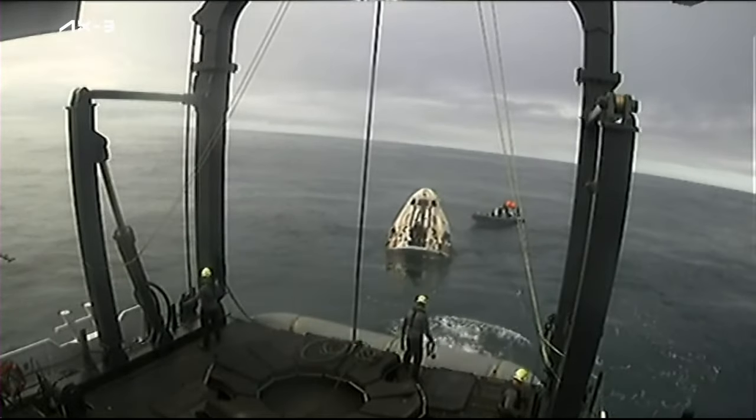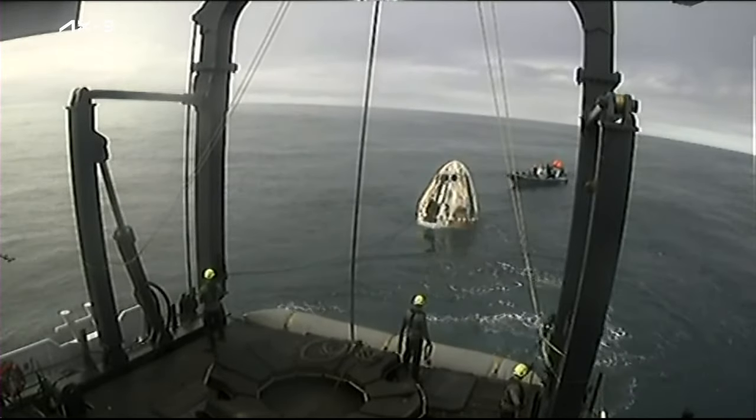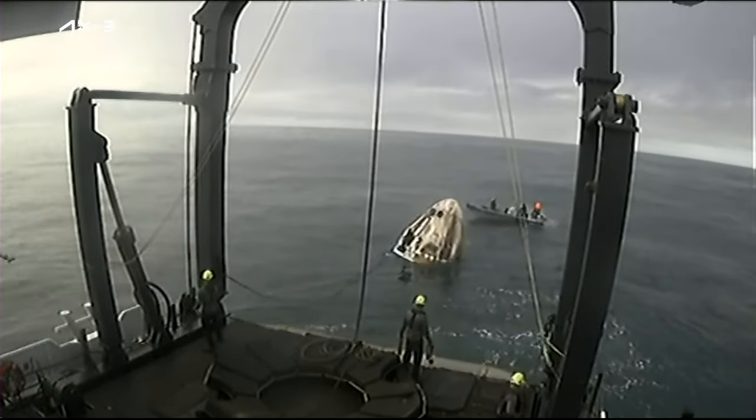There you can see, as John mentioned, the recovery vessel is now beginning to pull the Dragon capsule towards it.